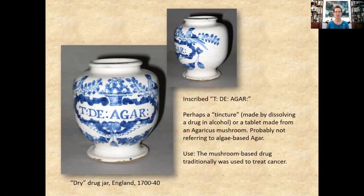Another jar from the collection is this one, which has T-D-E-A-G-A-R on it. And we think that the agar inscription may be an abbreviation for the agaricus mushroom. Perhaps this was a type of tablet that was made from that mushroom. And it was a type of drug that was used over the centuries to attempt to treat cancer. I don't know how well it worked, but it was a popular drug.